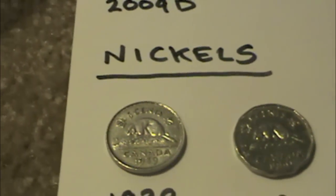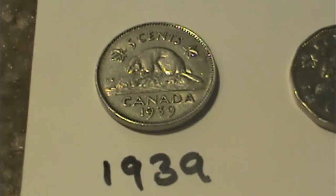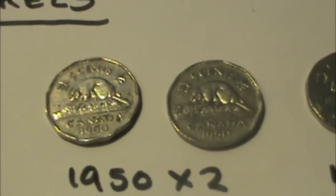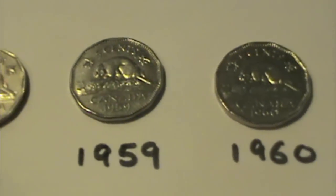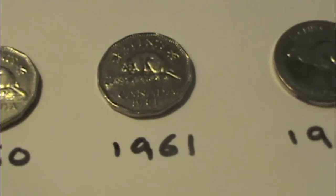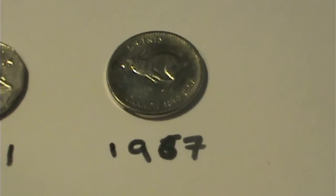For the nickels, I came up with a nice old one, a 1939. That was very surprising, and I was quite happy to find that one. I came up with a couple of 1950 12-sided nickels, a 1959, 1960, and a 1961, and another 1967 Centennial nickel with the rabbit on it.